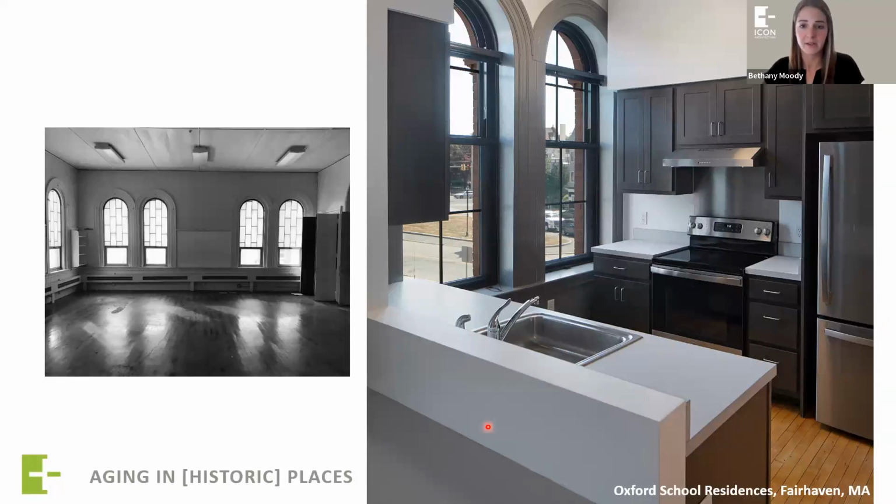This is our recently completed Oxford School. It was completed before it had to comply with the new QAP requirements, but we were still thinking forward about those universal design strategies, creating that visual connection into the kitchens from the rest of the living space, putting in these multi-height kitchen surfaces to adapt to different functions or different abilities of residents. Really celebrating the natural light that can come into these spaces and working with the existing fabric, and again, choosing contrasting finishes to aid with visibility.